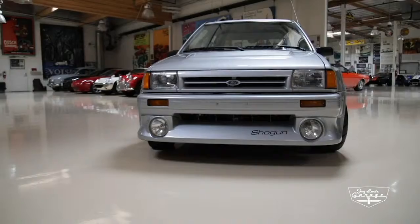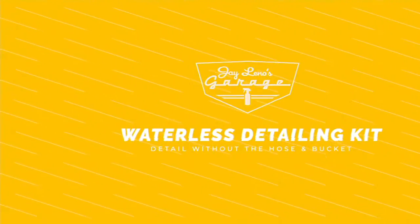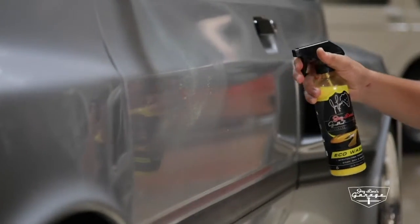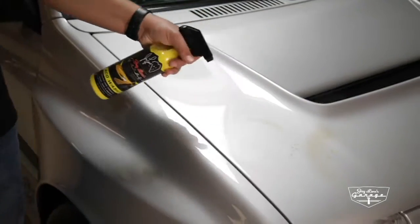Easily, you don't have a garage like this. So this is a car wash in a spray bottle. That little car that we saw there, the motor's in the back seat, fast as anything. This is your Echo car wash. You get 16 ounces of it.